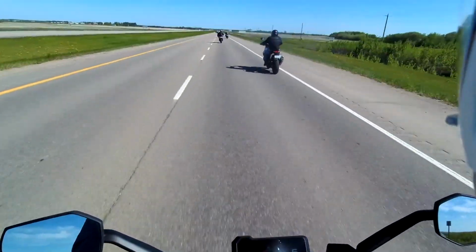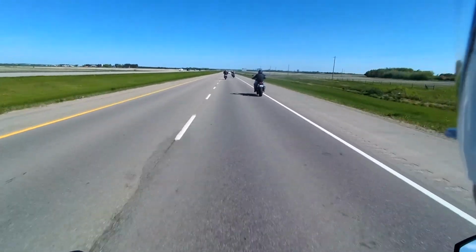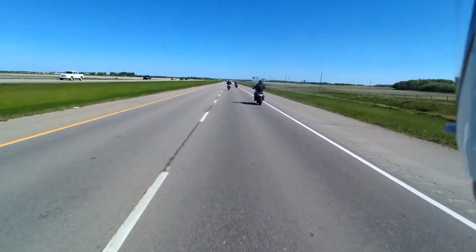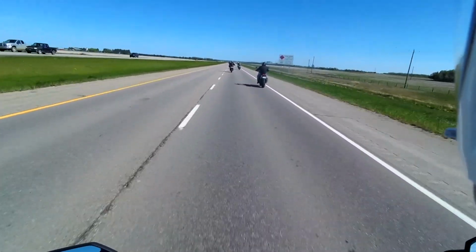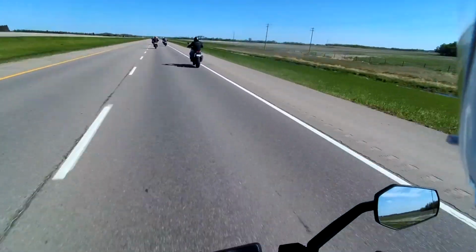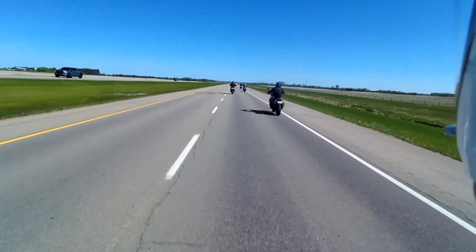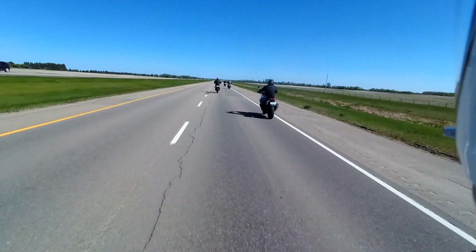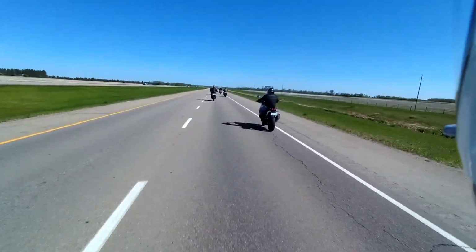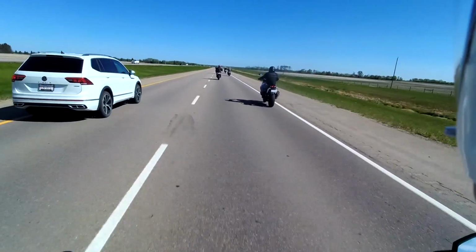And surprisingly, obviously there is no windshield, there is no wind protection, but the wind is not bad. It flows really nicely over the contours of this motorcycle. I can obviously feel the wind on my chest, on my shoulders. I have clean air over my helmet. I have no buffeting at all on my helmet, which I can't believe.